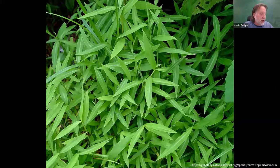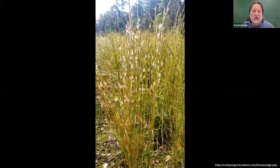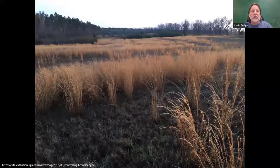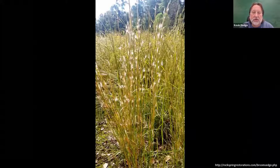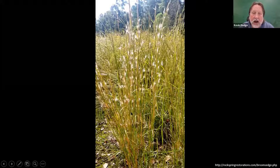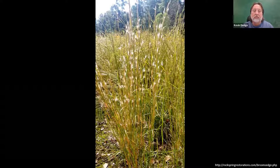Another category in the vertical branches along the stem group are those that have all the branches all along the stem, not just at the top, but starting way, way down the stem, and you've got flowers mixed in with the leaves. There are a couple of things that might be recognizable, little bluestem, and then also broom sedge. Broom sedge, I'll just jump ahead here for a minute. Right now, broom sedge is very recognized. We see this in kind of poor, sterile fields, these tawny, orangish bunches of grass growing in there. But when you look carefully, you will see all along the stem, from top to bottom, there are flowers and flower clusters. You've got branches of flowers, but they are going up and down the stem, a good ways down the stem to the top. And so that is broom sedge.